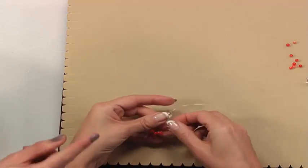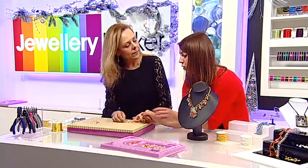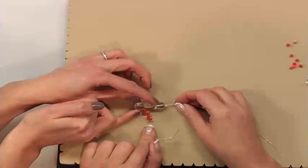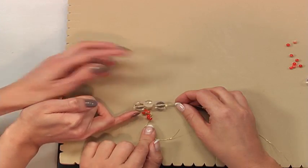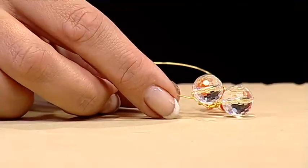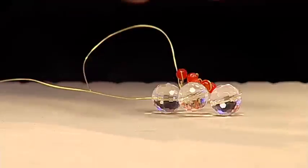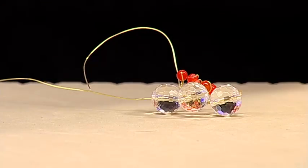Now, I just want to draw attention to the way, when we've twisted before, the twist has gone to the end. Here you're just having to play around with it, seeing where it lands. And the great thing about wire that you can't get with beading thread or other mediums is that you can manipulate the wire and then twist it back again to get it to where you want it to be. So that's the beauty of it.